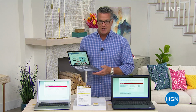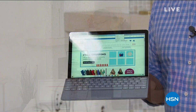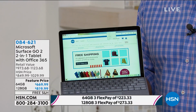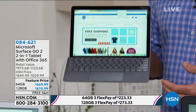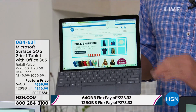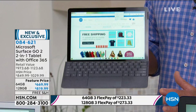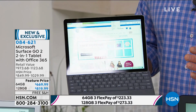But I had to show our feature item today, which is the Surface Go 2, Microsoft's top-of-the-line 2-in-1 tablet. Let me just tell you about this thing. Really quickly, it is awesome. It is an official 2-in-1. You can remove the tablet from the keyboard at any time, but this could be the last computer you ever need to buy. It has everything. It's all Intel inside, top of the line, all the best brands: Microsoft, Intel, Windows 10 S Mode, no viruses. So if you're looking for probably the last computer or tablet that you ever need, this is it.